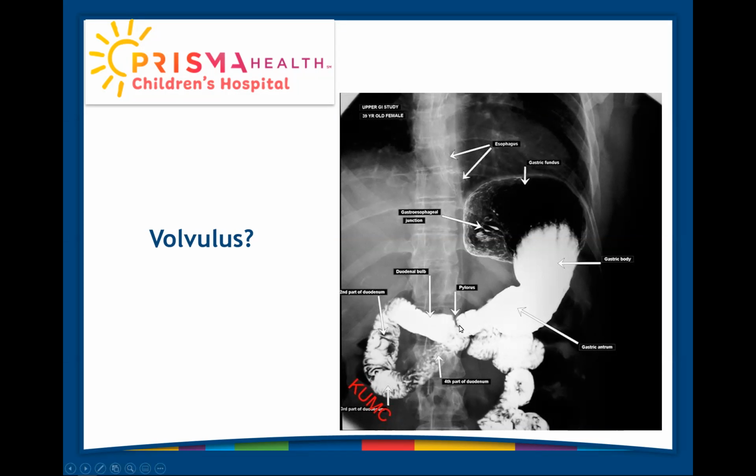So you have 1 check mark. Number 2 check mark is it crosses midline. And then the 3rd check mark is, does it go retroperitoneal? And you don't know because you don't have a lateral view.